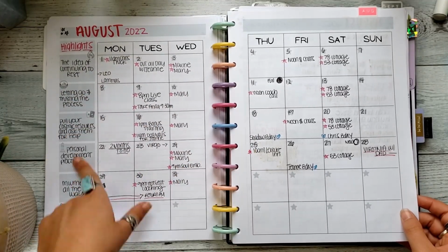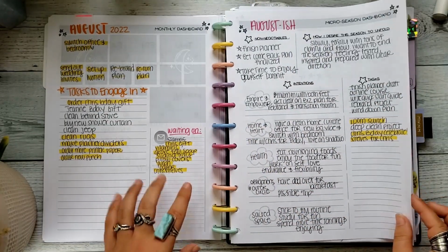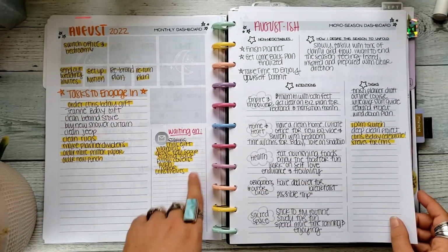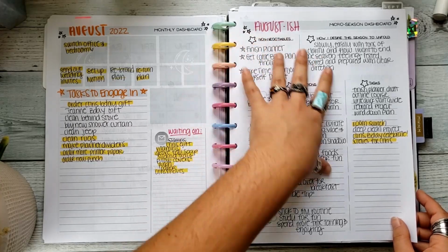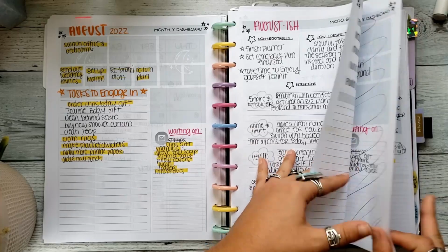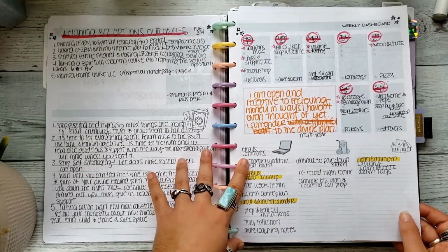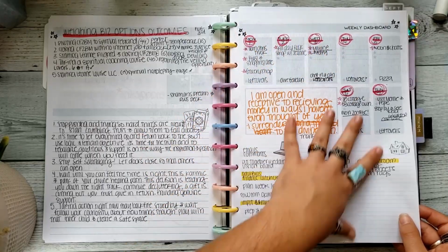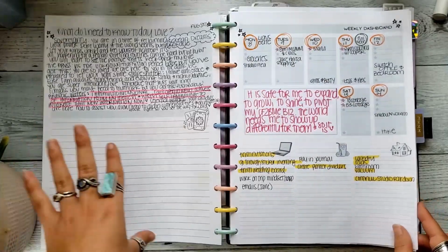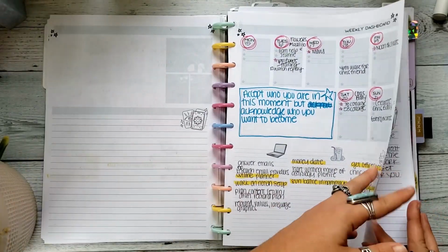Playing with this sidebar here and different prompts for that. August task list, things I was waiting on. Some of my seasonal planning page ideas that I'm working on. I have a card reading page where I can record that. This is another kind of weekly dashboard layout that I was playing with, with the card reading notes on the back.